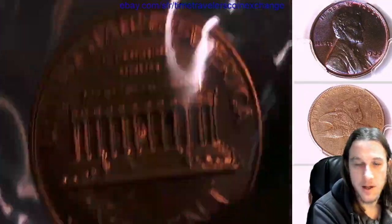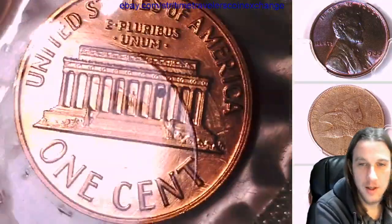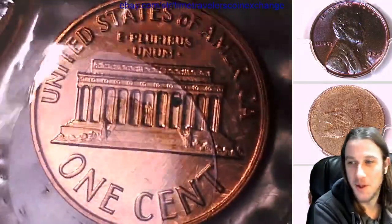This one is not going to cut the grade. Let's just see if that spot moves. Oh yes, it moved quite well with the coin.